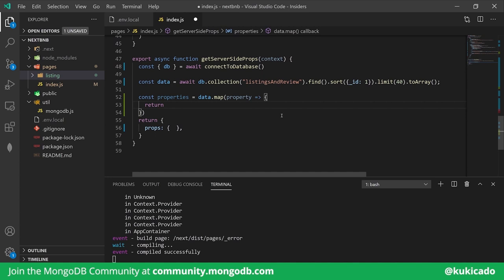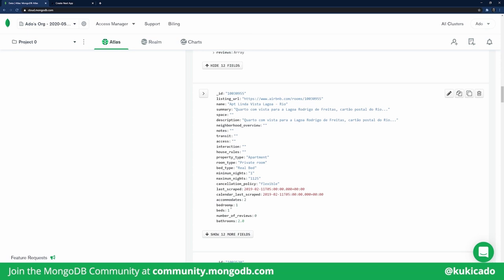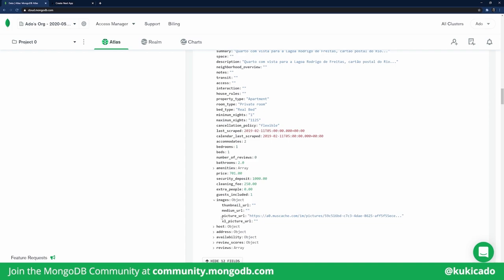and we'll set the name property to property.name. We'll set the image to property.images.picture_url. And all of these data types, if you're curious where they're coming from, are in our MongoDB database. So if we were to try to find where the images are, they live under images and then picture URL.